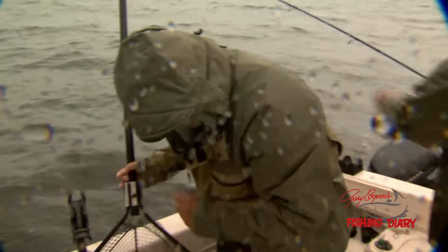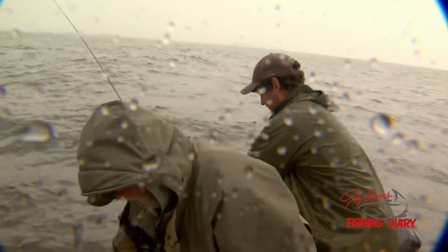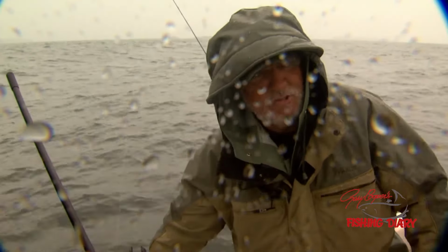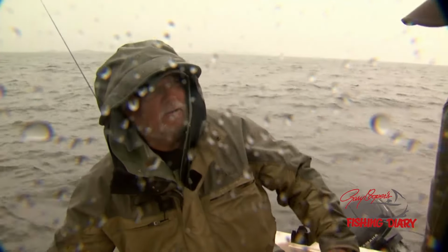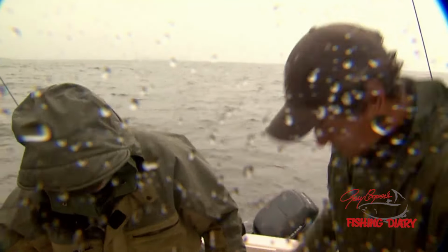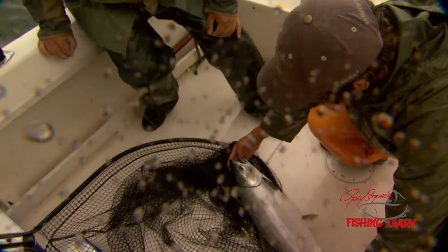What a lovely size fish that is, eh? Look at that! That is a nice fish. They say up here at Rivers that the coho get legendary in size. Everyone I talk to says, oh yeah, I've had so many over 20 pounds. I've never caught a coho over 20 pounds. Believe it or not, this is average to maybe even below average size for this area. Gorgeous white gums. Look at this. Beautiful coho.